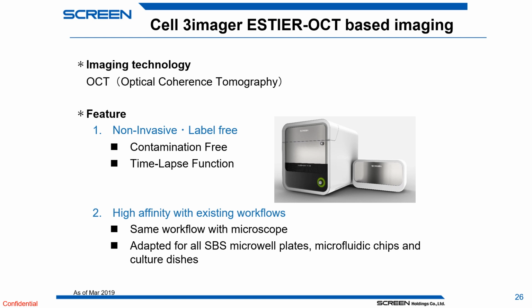First, I'd like to introduce our optical coherence tomography instrument called ISSCR. It's a 3D live cell imager using infrared laser tomography. ISSCR allows for non-invasive analysis of 3D structures including microvessels, tubular structures, tissues, spheroids, and organoids.